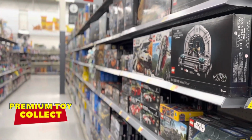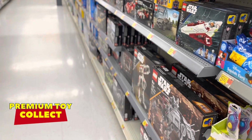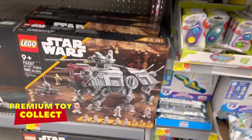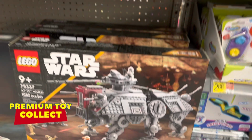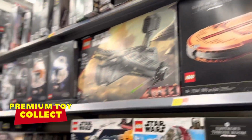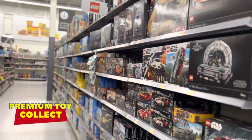And all the Legos you can possibly see are down on this aisle. Pretty cool. AT-AT Walker. And a whole lot of Legos.